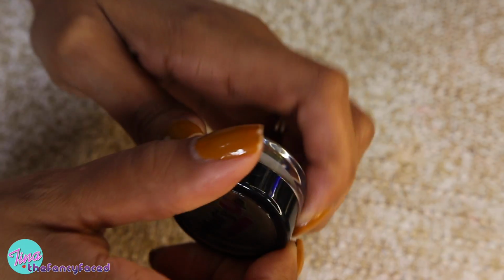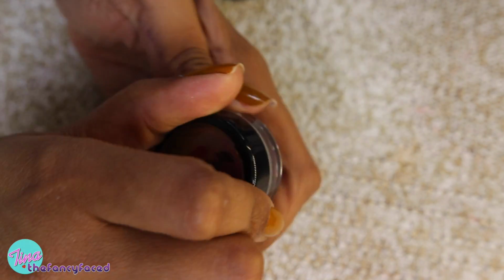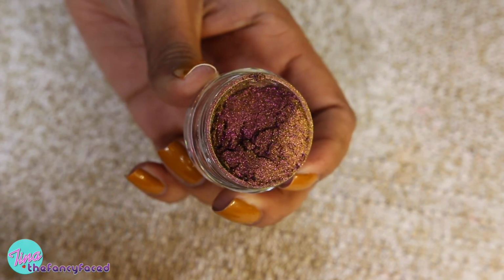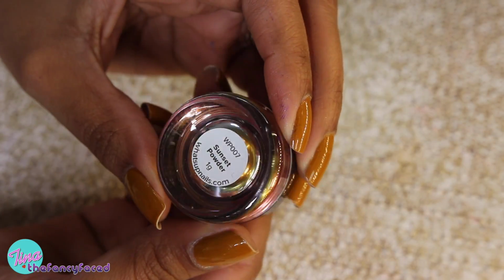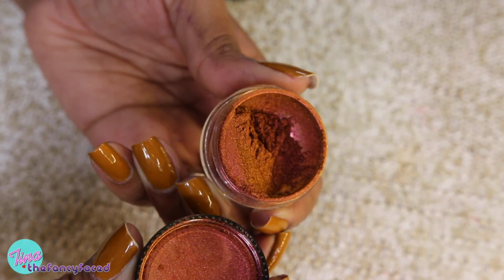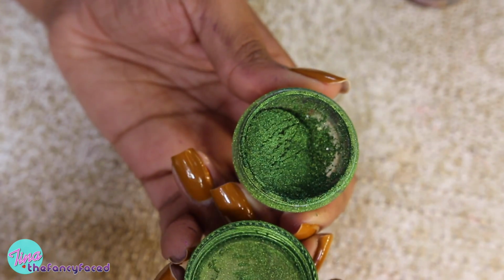This is the Dragon Powder, which is a dirty green with golden and pinky orange reflex. This is the Fairy Powder, which is another dirty green with a lot of pink reflections to it. You see the pink more on camera. I see a lot of the green gold reflect. This one is the Sunset Powder. This one is a beautiful orange gold powder with that red pink duochrome. And then we have the Absinthe Powder, which is a beautiful greeny gold shade that reflects a little bit of blue.